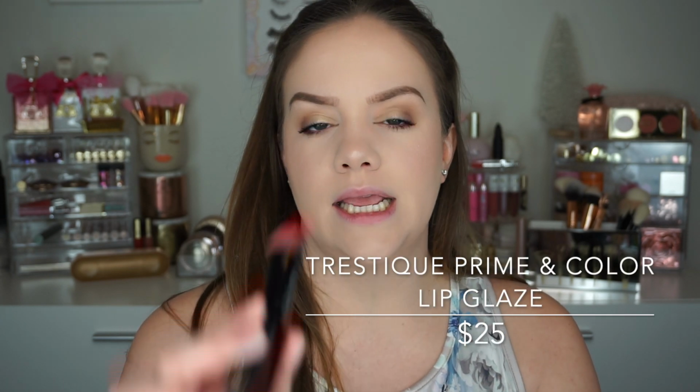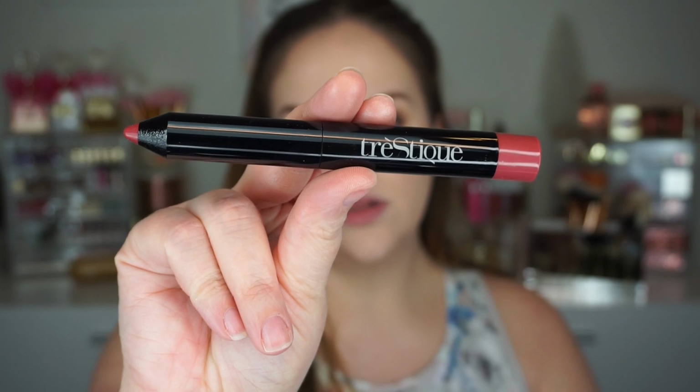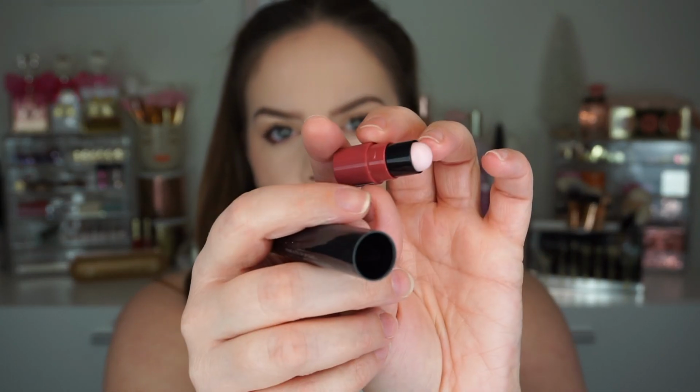We've got one item left. This is the Trestique Prime and Color Lip Glaze in the shade English Rose. So that's what it looks like. So you've got your little primer on the end. It looks like a small balm. So we're gonna go ahead and put that on.